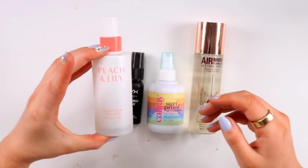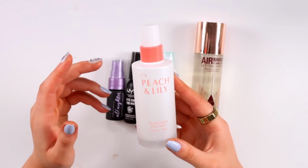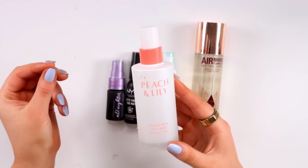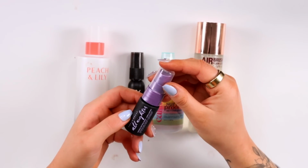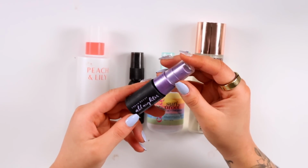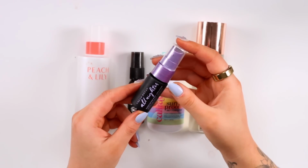So first I have this Peach and Lily Glass Skin Veil Mist. Now I like to use this one more as just a hydrating mist while I'm doing my makeup, or if I'm just really dry before I start my makeup, but I don't set my face with this one or anything. And then I have a mini of the Urban Decay All Nighter. I keep this one just for travel purposes. I love the All Nighter. I actually just finished a full size of this one as well. I do need to repurchase it because this one's kind of low too, but it's great for travel.